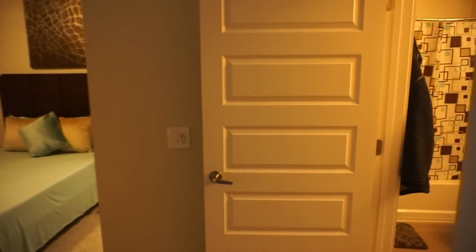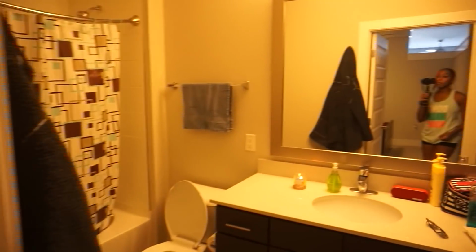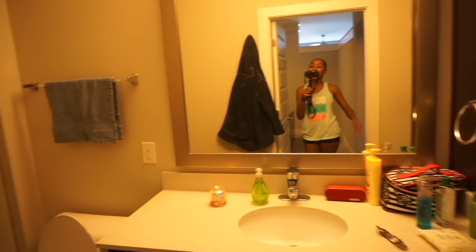And this is my room. So it's considered a studio because it doesn't have a door. I actually really like it. This is a bathroom. Hi. Bathroom, super spacious, way too big. Couldn't imagine ever saying that.